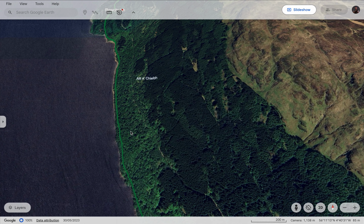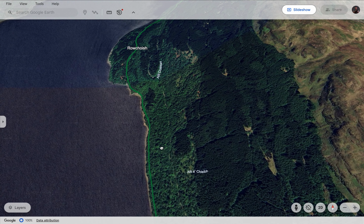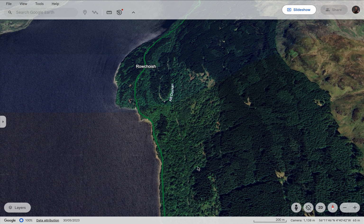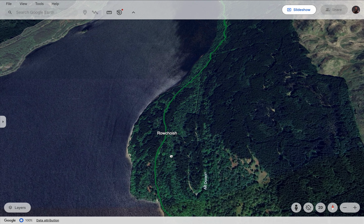Along here somewhere is a bothy. It doesn't show up on this map. We had a look, but there was loads of people's stuff in there drying. I don't know where they were, but it was full up, so we didn't stay in there. So we ended up camping somewhere. I don't know where on this map, but in the woods, we found a flat spot. It was getting really, really dark, and we found this flat spot, so we took it.